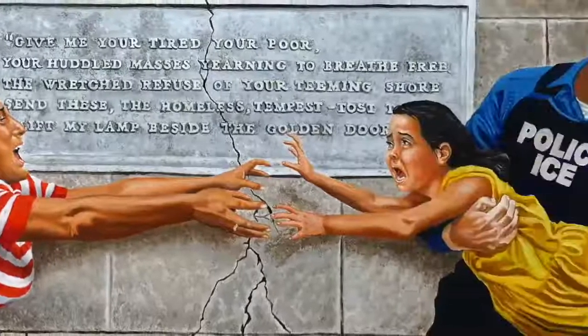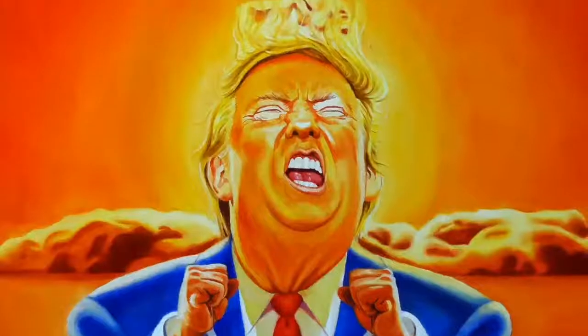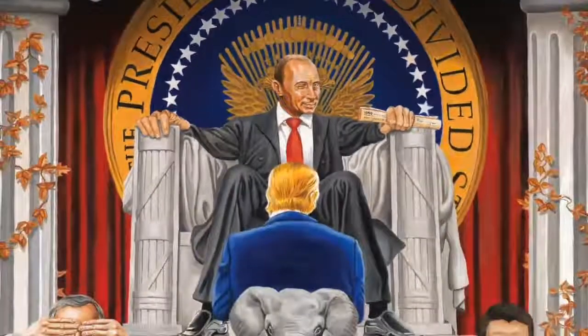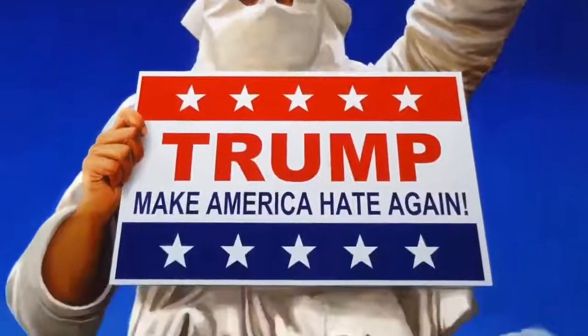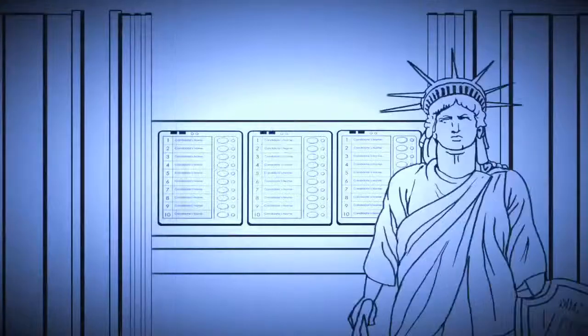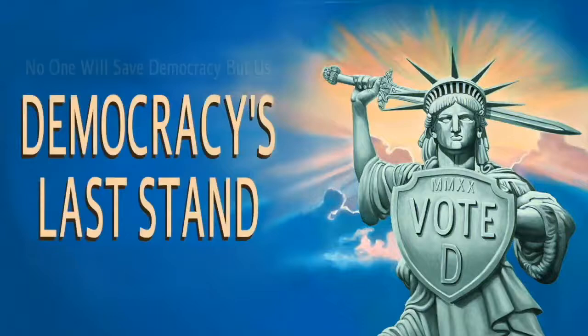Enough inhumanity, enough corruption, enough insanity, and enough obstruction, enough police shooting, and enough obeying Putin, enough climate change denying, enough of our kids dying, enough of the Klan, and enough of that man. This election is our democracy's last stand.